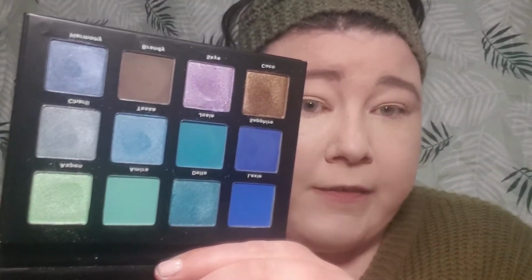I will do swatches at some point. But yeah, isn't she pretty? Very pretty palette. They've got 3 palettes now. This is their 3rd one. I'm gonna stop rambling. Need some color on my eyeballs.